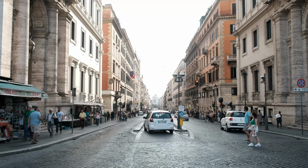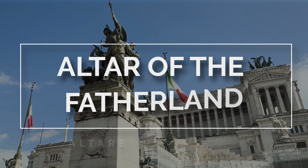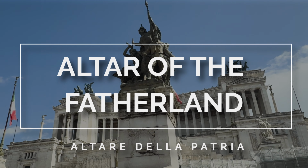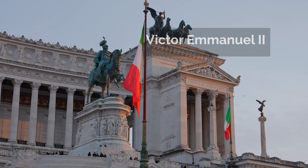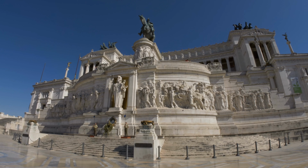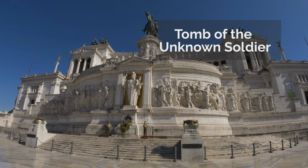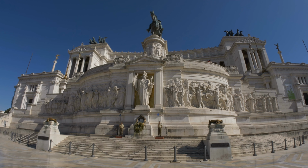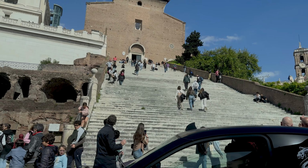Here we are in Rome. On our way to the hotel, we cruise by the Altar of the Fatherland, Rome's majestic centerpiece. The Victor Emmanuel II monument instantly grabs your attention with its stunning bronze equestrian statue towering above. And just below, the Tomb of the Unknown Soldier stands as a powerful tribute to the brave souls who gave everything for their country. We've only just begun, and there's already so much history to dive into. Fascinating, right?